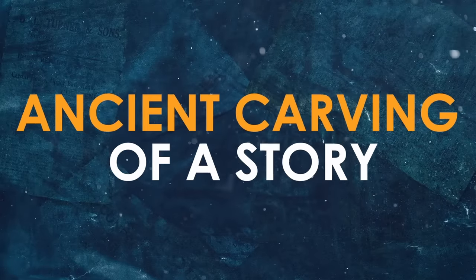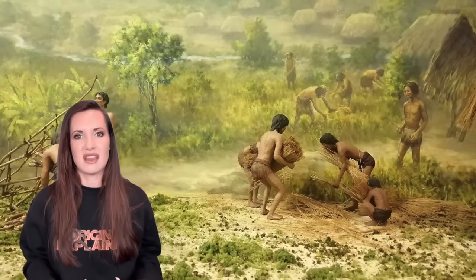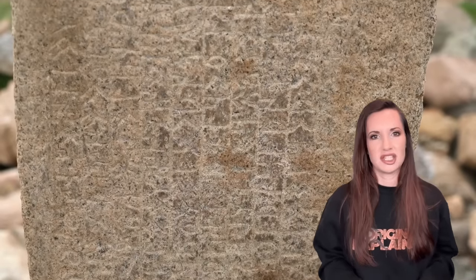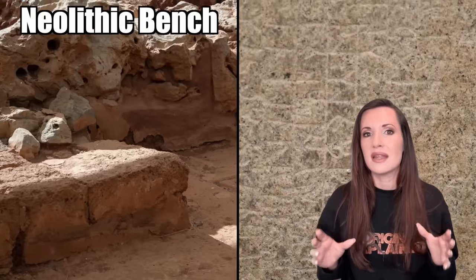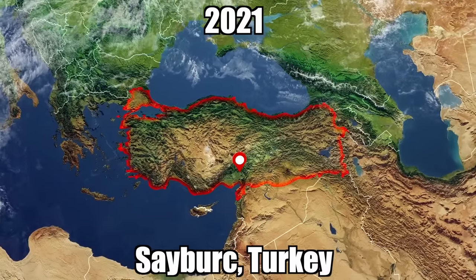Ancient carving of a story. 11,000 years ago, there was a bustling community that loved to tell stories. Not just any stories, though. In this city, the earliest known depiction of a narrative scene was discovered. It was found on a carved panel that was etched into a Neolithic bench. The carvings were discovered in 2021 at the site of Sabers in Turkey.